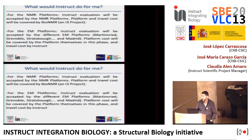In the concrete example I was giving you here, there will be an evaluation by each of the platforms. We are talking of the NMR platform. The NMR platform will be checking on you and checking exactly the viability of what you are saying. And once everything seems right, the cost of the platform and the cost of the travel will be charged to a specific I3 project at this moment in time, that is BioNMR. In the future, we don't know how Horizon 2020 will do things.